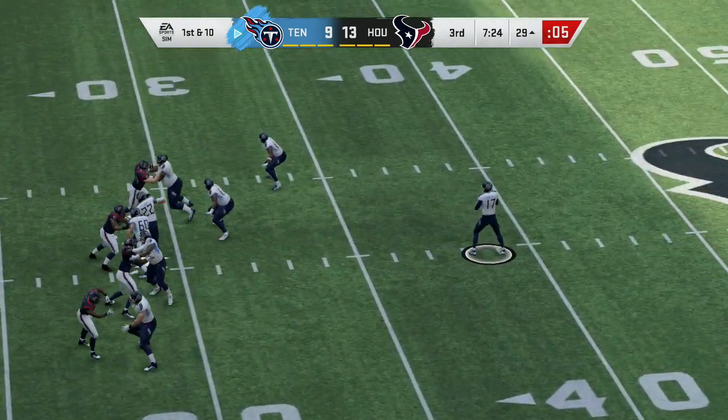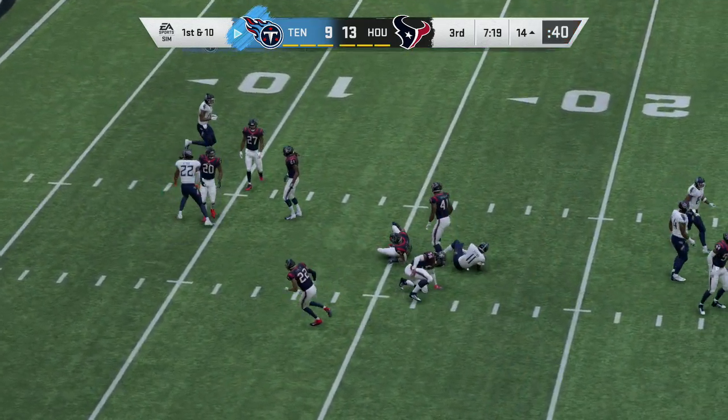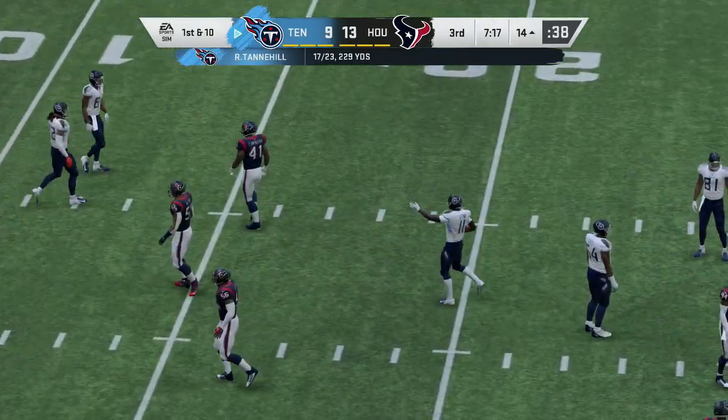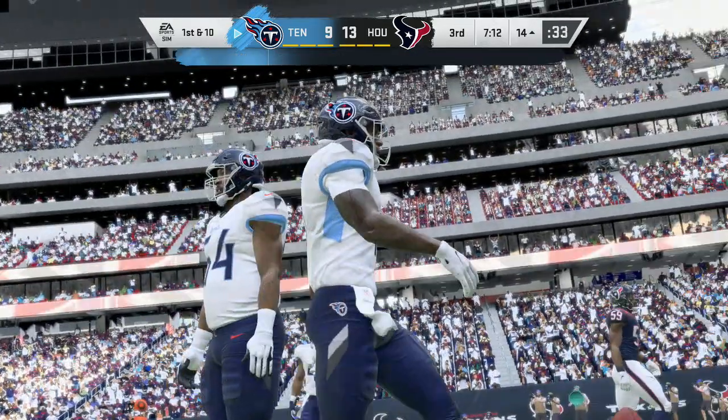On 1st and 10, Tannehill. Got a man. It's Brown. And they'll work it inside the 15-yard line before it's all said and done. That one good for a pickup of 15 for Tennessee.